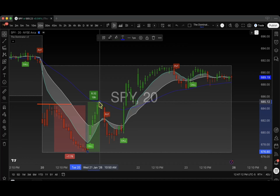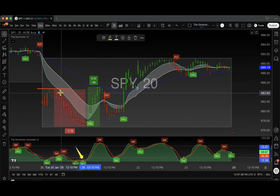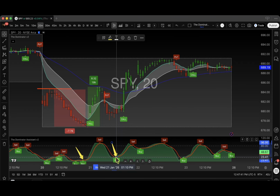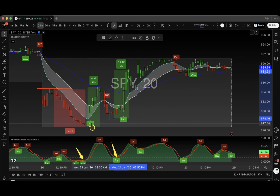Okay, we went up another $8, and let me explain something to you here, guys. Okay, because this entry we made it the night before with my guidance, and I'm going to show you something. If you look at the bottom here, guys, on the dominator assistant, you have these buy signals, and the buy signals didn't go away, guys. So I know from experience that we're going to go up. Check this out. So you had a buy signal here, guys, and then the stock went up. We had another buy signal here. And of course, guys, the stock went up again from this buy signal. Check it out. We went up $10, guys. So we had 1, 2 amazing entries that I called out.